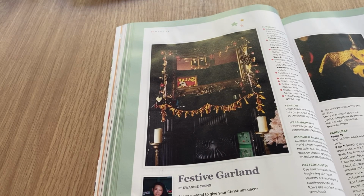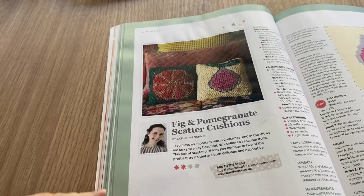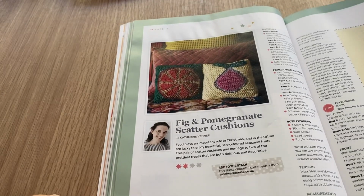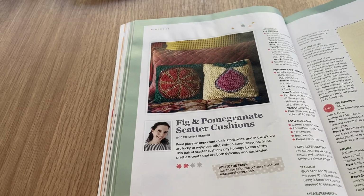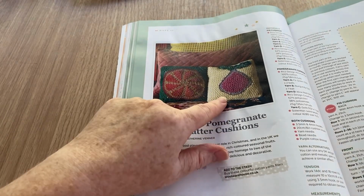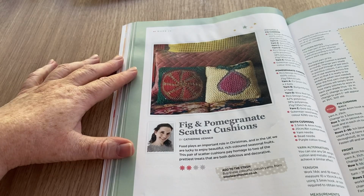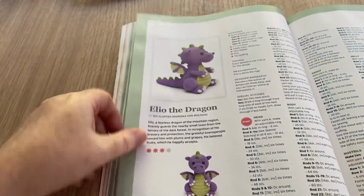And I'm very sorry, Kwanny Cheng. Boho again, look. A long garland to give your Christmas decor a luxurious boho touch. Sorry, but it really doesn't. It doesn't at all. Moving on. Fig and pomegranate scatter cushions. Okay. I don't know. I guess that's a pomegranate because that looks like the inside of one, but fig? Really? No, don't see it myself. Catherine Villa, I'm very sorry about that.